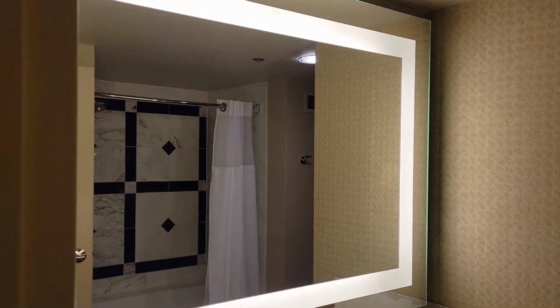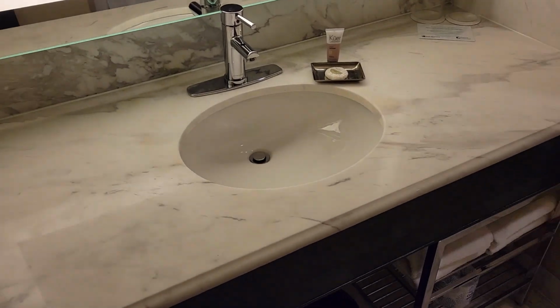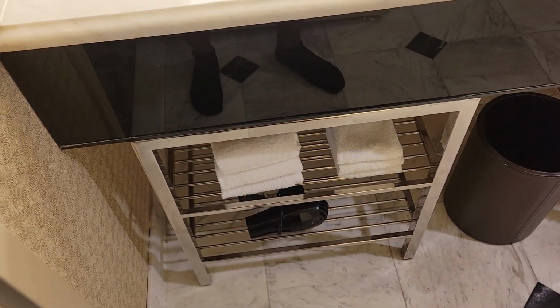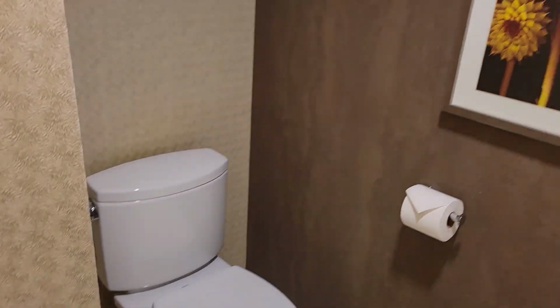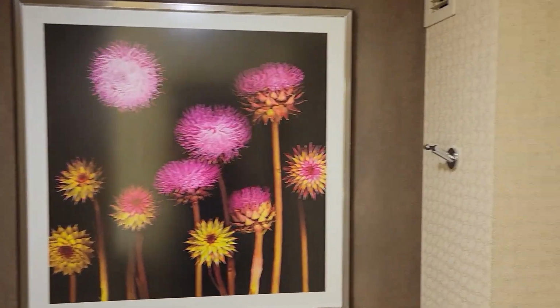So we're gonna start here in the bathroom. We got a nice big lit mirror. Just got one sink. Down here we have your washcloths, hand towels. You can see your hair dryer extra. We got your trash can, towels, toilet paper. Here's your toilet here. Here's your wall art in the bathroom.